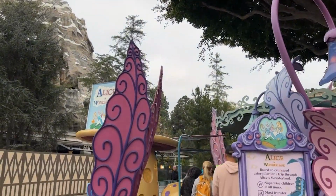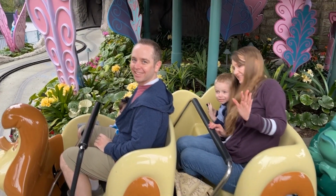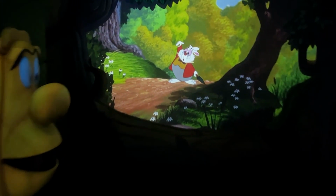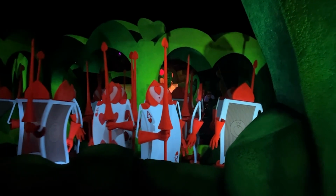To make the most of your early entry, I highly recommend you arrive at the security checkpoint 30 minutes before the early entry officially begins. That way you'll be able to make it through the security checkpoint and then get in line for the parks a little bit before the early entry officially begins.